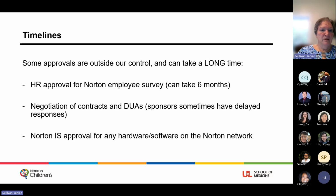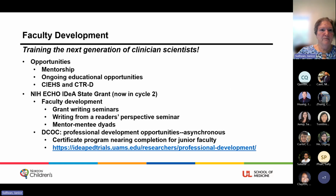And then Norton IS requires approval for any hardware or software that's going to go onto the Norton system or interface with the Norton system. And sometimes it's just a flat no, you can't do that, or sometimes it takes them a while to do the assessment to determine if there's liability associated with that hardware and software before they give approval. So that can really delay a study moving forward. Again, something that we've really worked on in the last 2 years to try and streamline that process and identify platforms that we think are safe, that we think will be okay with Norton's for us to utilize.